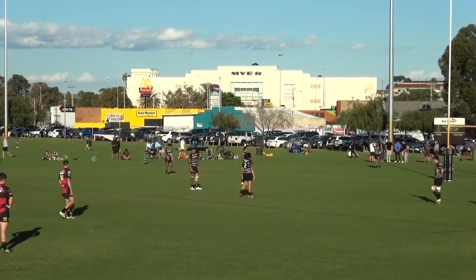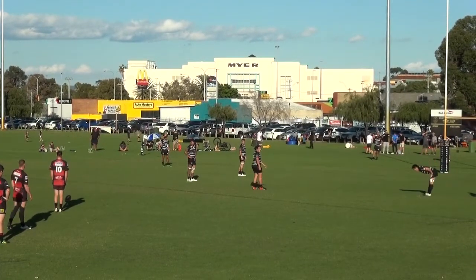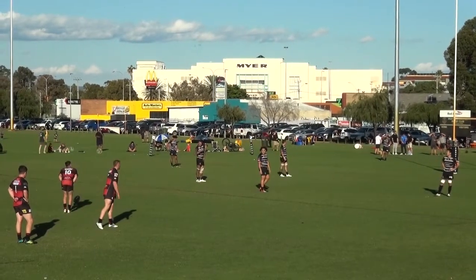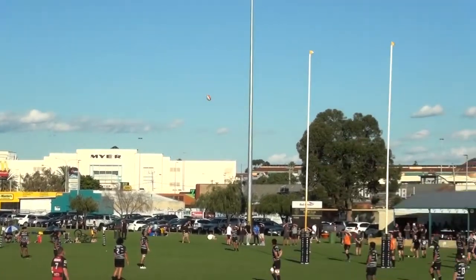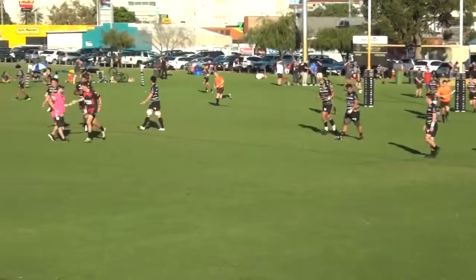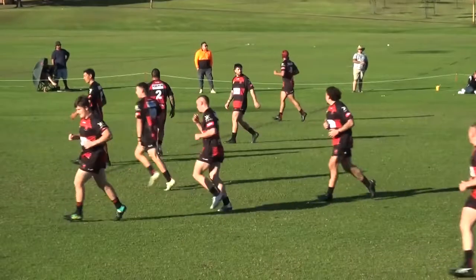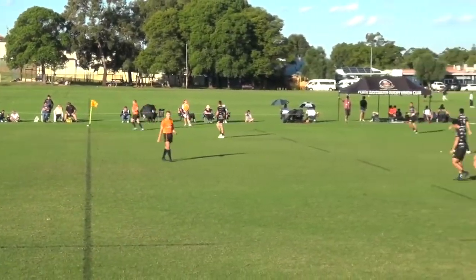Big comes. Forrest lines up. His first kick of the day. No breeze. From straight in front. Forrest approaches. Hits that well. It's 3 points on the board for Kalamunda. So a strong start for Kalamunda, just over 8 minutes in.